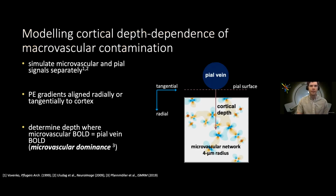And so next, in order to model this cortical depth dependence of macrovascular contamination, trying to reproduce that Gunsa and Logothetis study, we simulated the microvascular signal from a voxel that contained just 4 micron radius vessels. And we moved it relative to a pial vein that was lying just outside of it, not inside it actually. We simulated separately the signal coming from just the pial vein, as well as the signal coming just from the microvasculature.